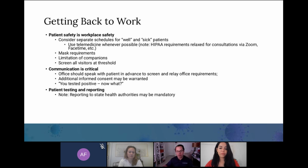Beyond that, if you are going to be conducting these procedures, again, understand that there is a significantly heightened risk associated with getting a procedure now as opposed to in the ordinary course. So consider whether additional informed consent is warranted to address that risk and to make sure that the patient understands going into the procedure that he is at a heightened risk of contracting the coronavirus, and you let him make the decision.